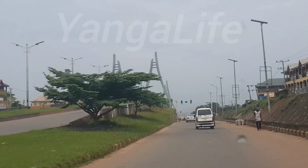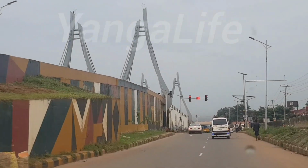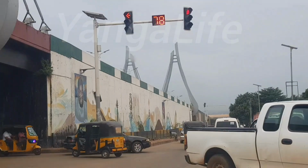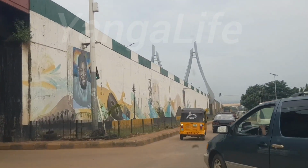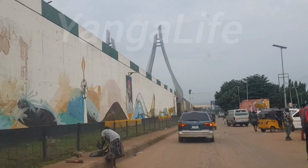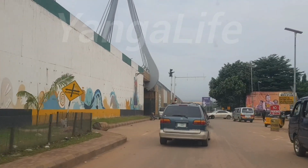Yes, now we are at Aroma Junction. You can see how beautiful the area is. That's what we expect in other places, all these green areas with flowers and the rest. Let this type of landscaping be replicated in other places. That's what viewers usually talk about, and we are bringing it to limelight what the city is expected to be.